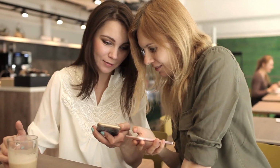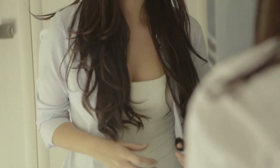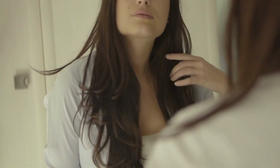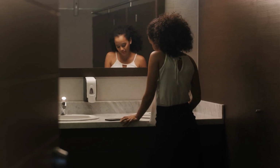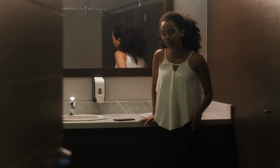Well, this week, we're going to talk about something that really should be talked about more in the surgery community. It is not rare for a woman to look in the mirror and see something completely opposite of what is actually there. I myself have dealt with body dysmorphia since I was a very young girl.